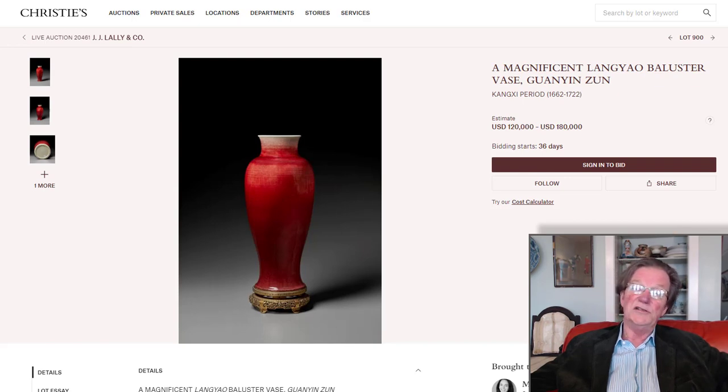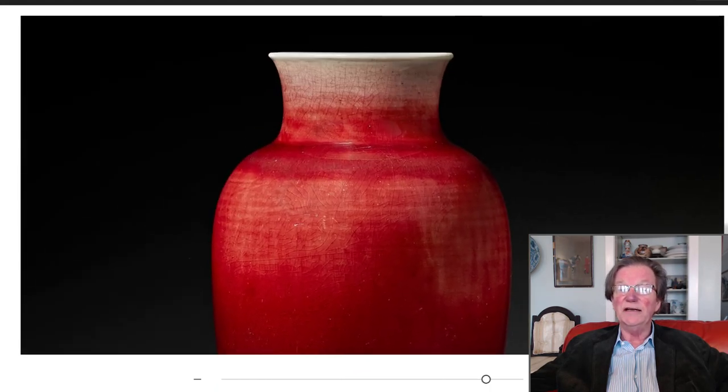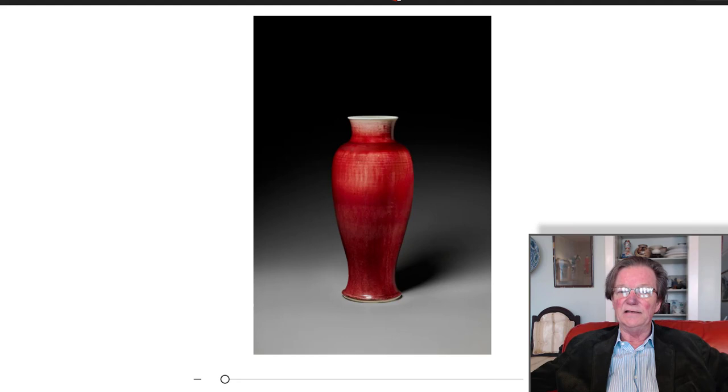And then over to this Zun vase. This is a fantastic Langyao baluster vase, Kangxi period. It's pretty big. It's about 18 inches tall, but it has superb color. The coloration on this, this piece just glows. And if you pull it in and take some time to study it, the shading of the copper red on this piece, the way it flows down, the gloss at the bottom, it's just a beautiful example, and it looks to be in outstanding condition.